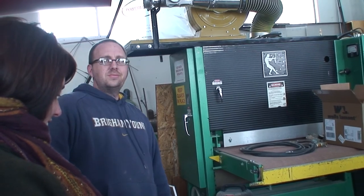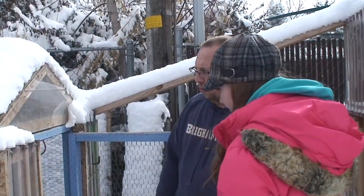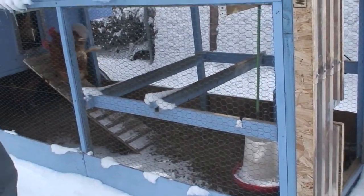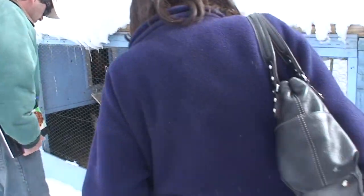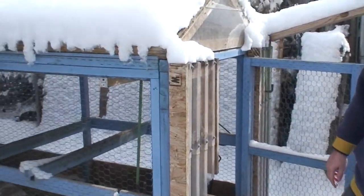You're all excited about eggs, but we have a few chickens that aren't laying anymore. So we're probably going to destroy them and replace them, and we have a family member who wants some, so we're kind of raising them for them.